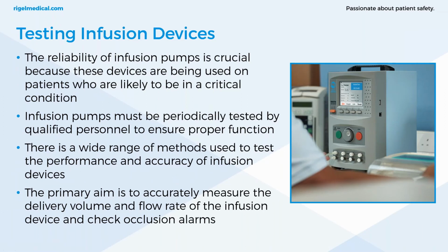So the reliability is due to patients being in critical condition. Infusion pumps must be periodically tested by qualified personnel to ensure proper function. There is a wide range of methods used to test the performance and accuracy of infusion devices. The primary aim is to accurately measure delivery volume and flow rate of the infusion device and check occlusion alarms. And there's a variety of methods, and they vary in procedure and equipment, but fundamentally the same, and it's just to measure these parameters over a set period of time. Typically for a PM, it's generally between 10 minutes and 1 hour, but that would vary for manufacturers. Obviously, their durations can be a lot longer for rigorous testing.